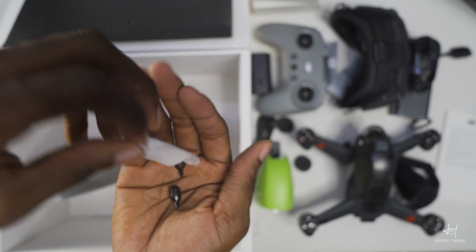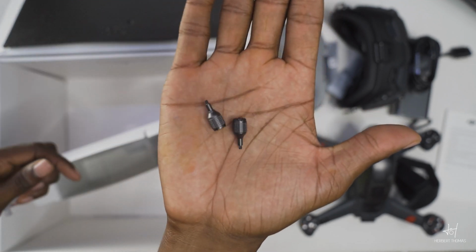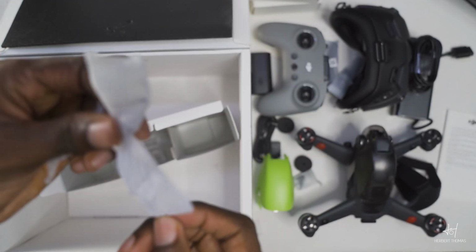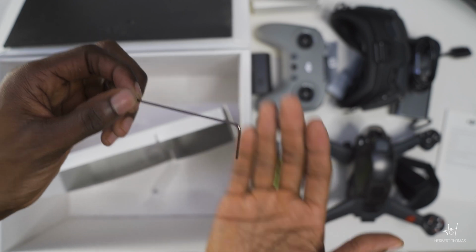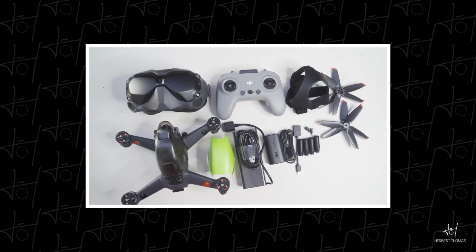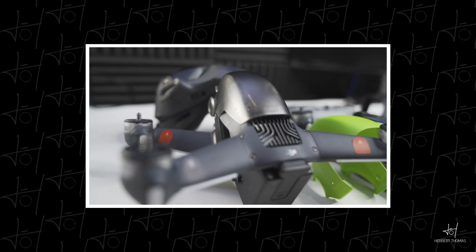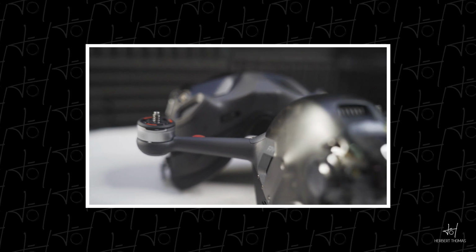You also get extra controller sticks in case you lose the others or they break or something. And finally, you have an Allen or hex key that you would need to disassemble the drone or the controller. So there you have it. That's the unboxing of the DJI FPV drone.